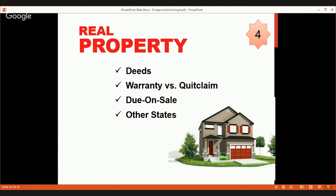The fourth step is transferring in real property. And this is making sure that if you have real estate and it's deeded in your name, so this is generally speaking going to be your personal home. But if you have real estate and it is in your name, you're going to want to get it into the living trust. Now, there is a difference between warranty deeds and quitclaim deeds. And that's going to have to do with whether or not the title company will insure title.